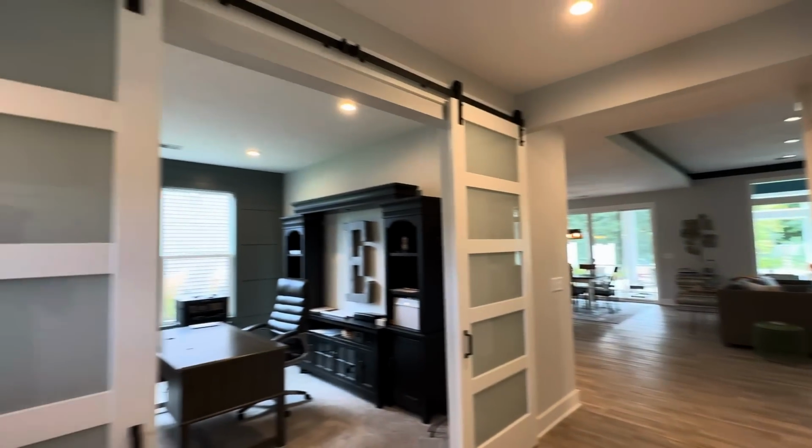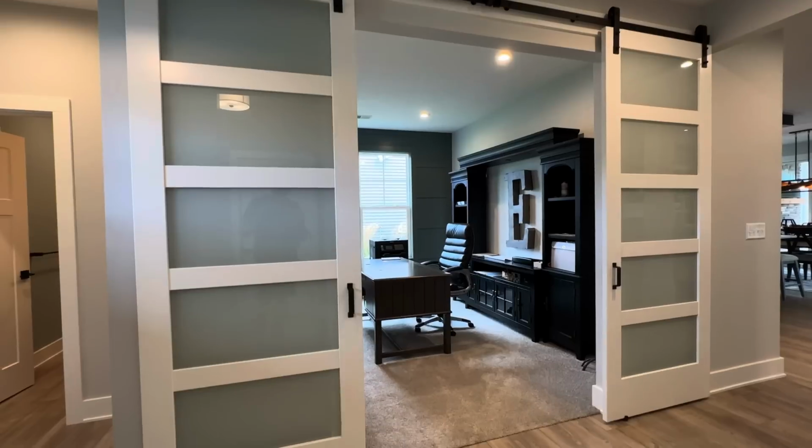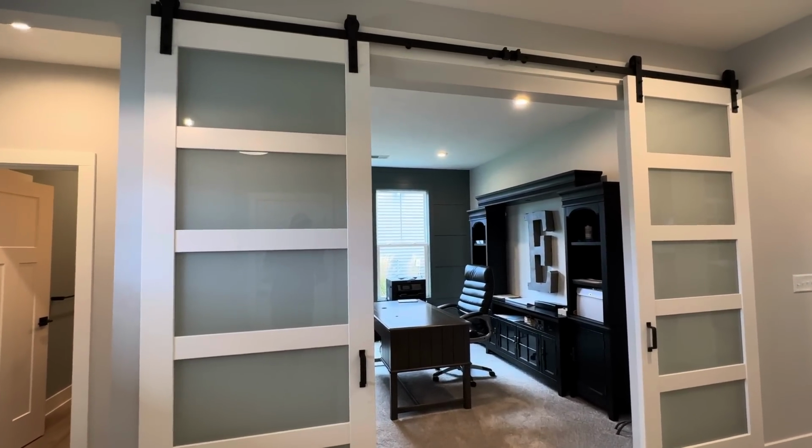Again, you've already seen the office, but I do like the fact that they went with these kind of more modern sliding doors and not necessarily like the barn door look.